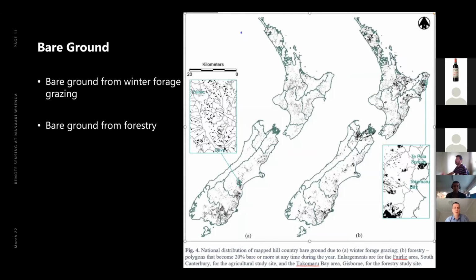And then also work with bare ground mapping for winter forage grazing, which, like anything in remote sensing, sounds like it might have been easy to start with, but was actually more difficult than we might have thought. But yeah, using that time series with the automated cloud masking to look at paddocks through time to see which ones were becoming grazed down to the ground, and then a lot of manual accuracy assessment and validation as well.